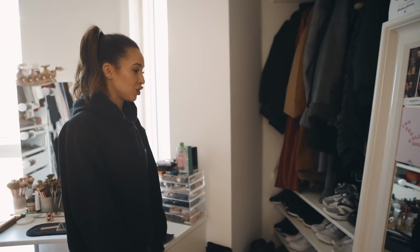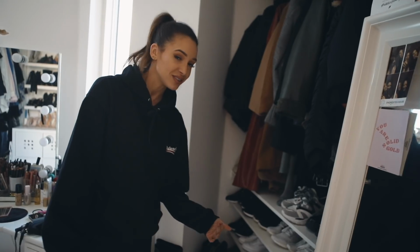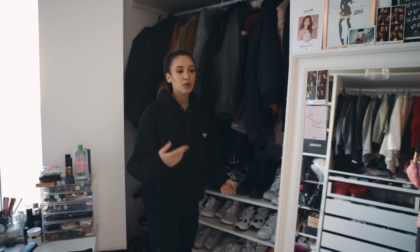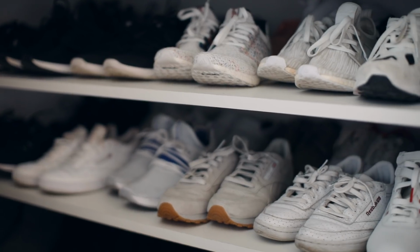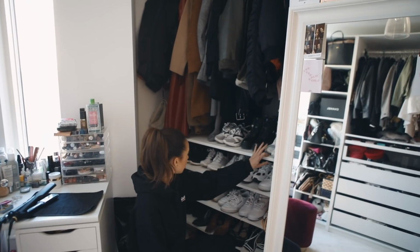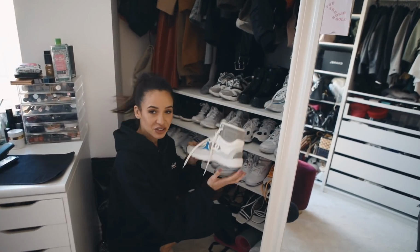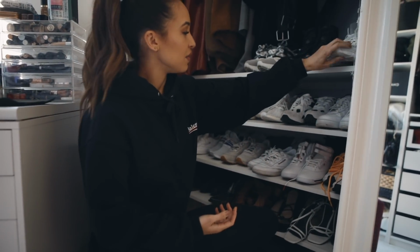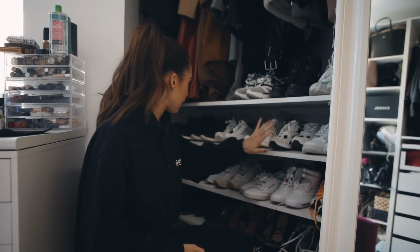Moving on to, you've guessed it, more shoes. Here are all of my trainers. Now obviously, I'm your #fitness girl, so it would be silly if I didn't have loads of trainers. Here are my fancy trainers, my Chanel ones that we do not exercise in. And then we've got my workout trainers here.